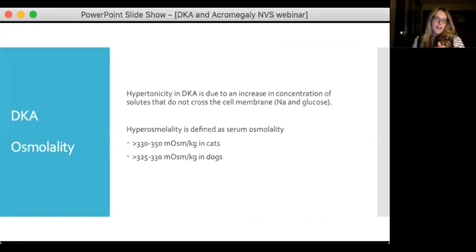Now, the severity of hyperosmolality can be really variable in DKA, so I don't want to spend too much time on it, but you certainly can calculate the osmolality if you're super keen to do it. So the hypertonicity in DKA is going to be due to an increase in concentration of solutes that do not cross cell membranes. So think about sodium and glucose.